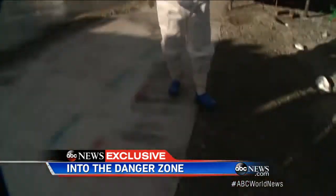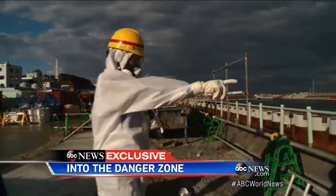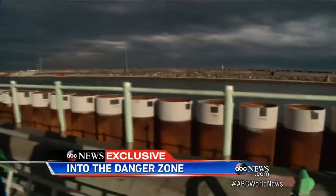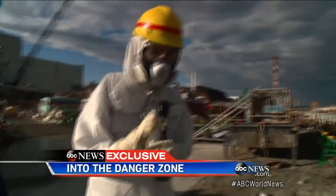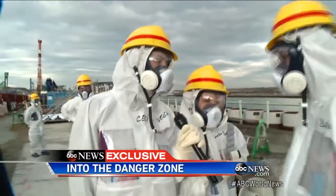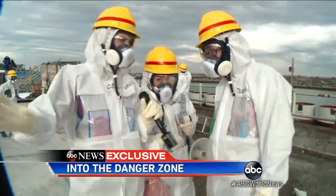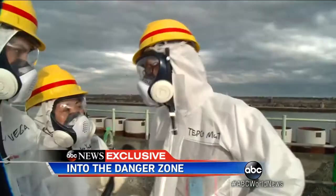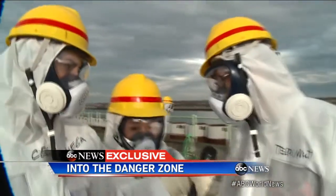Underneath this concrete, there's a chemical barrier that prevents the water from floating out. These steel tanks right here, another barrier, and that orange buoy over there is a silt fence, another barrier, 3 right here in this area alone to keep contaminated water from going into the ocean. Will you ever know how much contaminated water has made its way from this power plant into that ocean? TEPCO spokesman tells me it's difficult to give an accurate number.